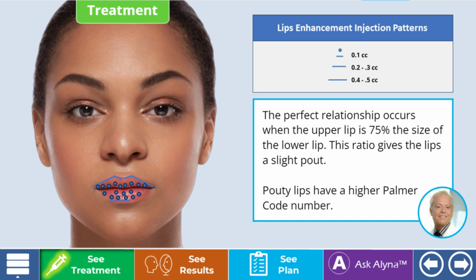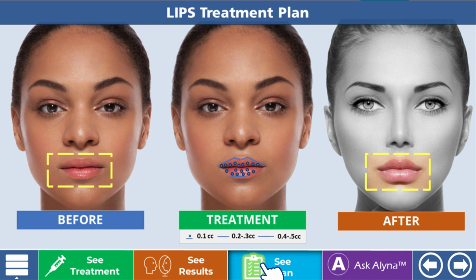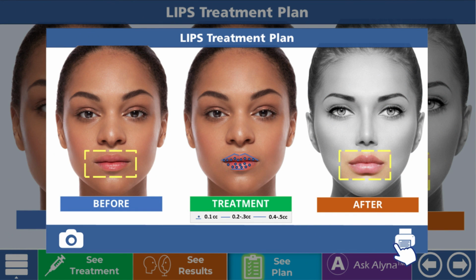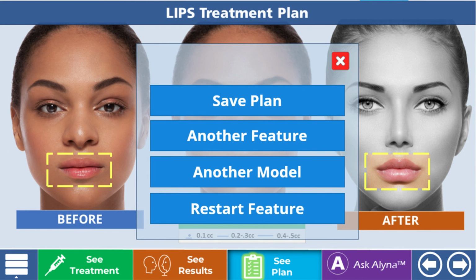You'll then see the selected model's face displayed along with a legend for the amount of dermal filler to be used, along with the proposed injection pattern. Clicking Results shows a model with aesthetically ideal lips created by the proposed injection pattern and amount previously shown. Clicking the treatment plan will display the before model's face along with the proposed treatment and the after result, arranged side by side for comparison purposes. You can print, save, redo, or delete the treatment plan. After that, you can click either Another Feature, select another model, or restart that feature.